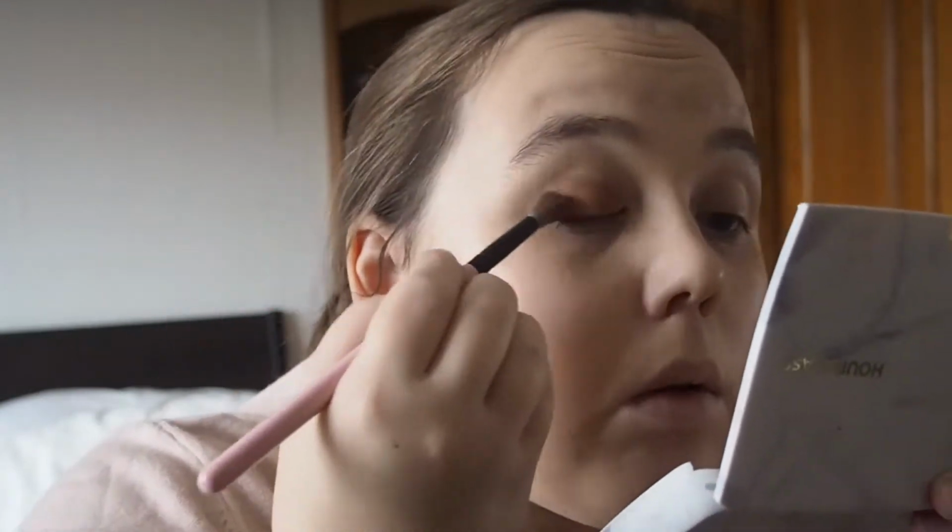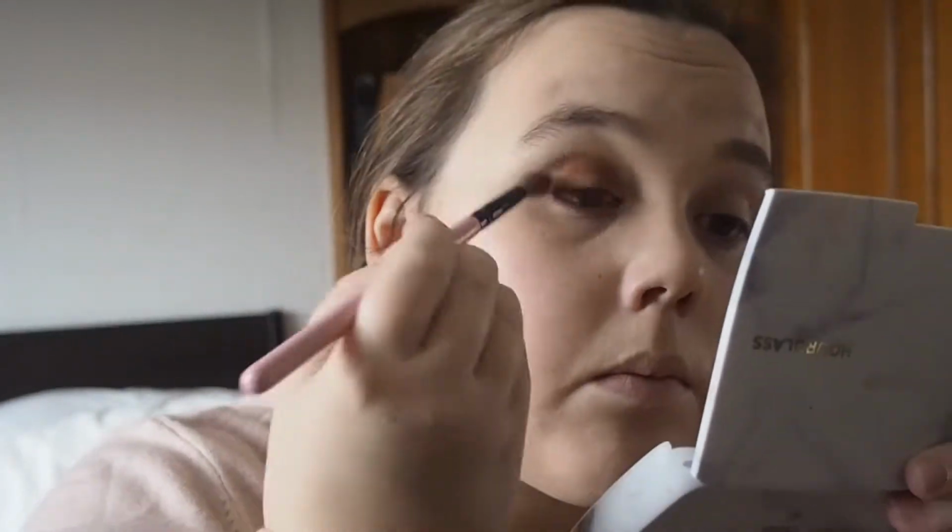Next I'm going to move on to eyes, and I'm going to use the Zoeva Rose Golden palette. I'm just going to take my Spectrum B06 brush and take the colour Copper King and just put that all over my lids and blend it out. As you can see, it's just a nice autumny copper colour.